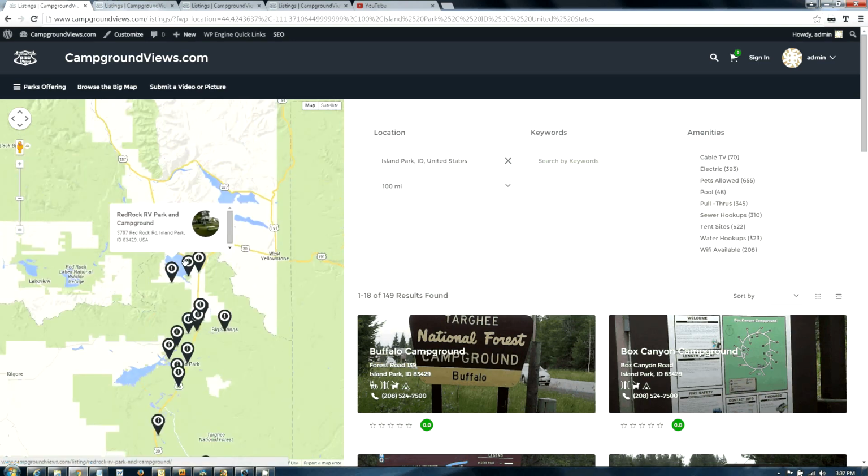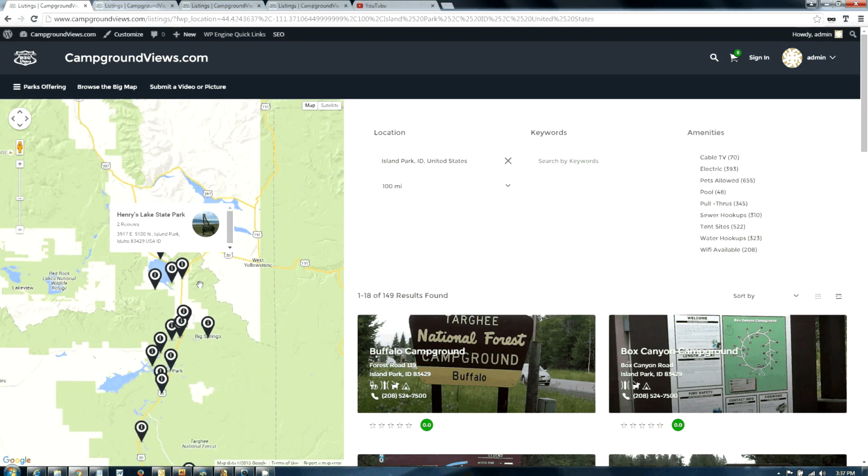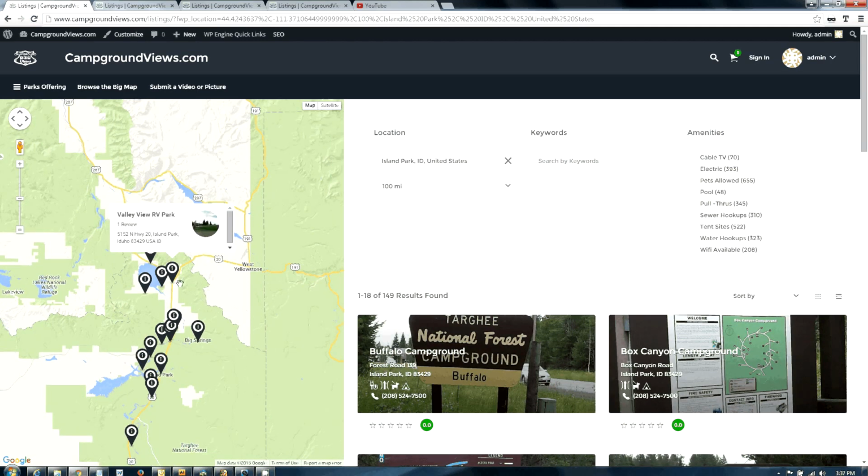So you've got Red Rock RV Resort, which is a nice place. You've got a state park at Henry's Lake State Park with full hookups. And you've got another full hookup RV park right next to the road in Valley View RV Park.